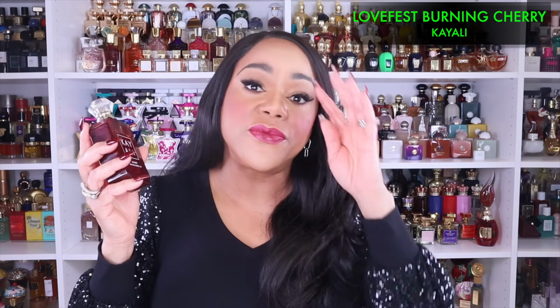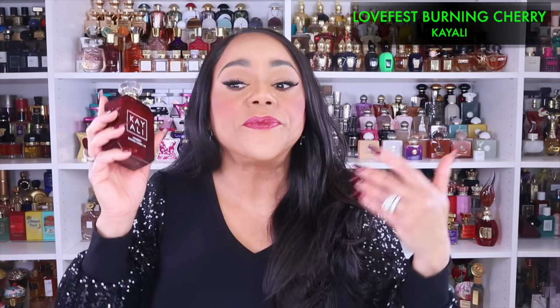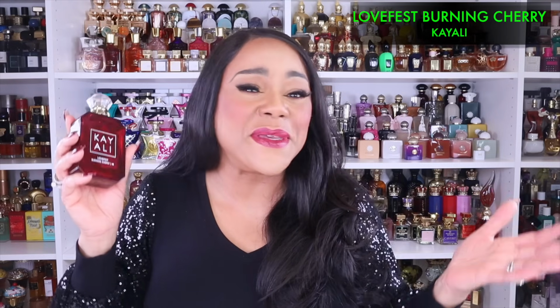Now at that, I can't complain about the performance because the other two perform right around that mark. Actually, Cherry Ambition gives me maybe 6 hours and Tom Ford gives me no more than 7, just like this one. And with Tom Ford, I do overspray for sure. So all in all, that is the difference between these three fragrances.